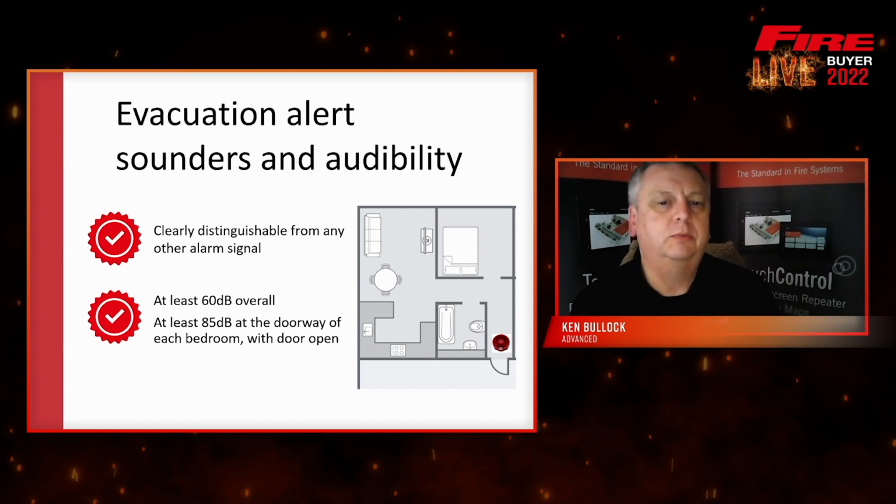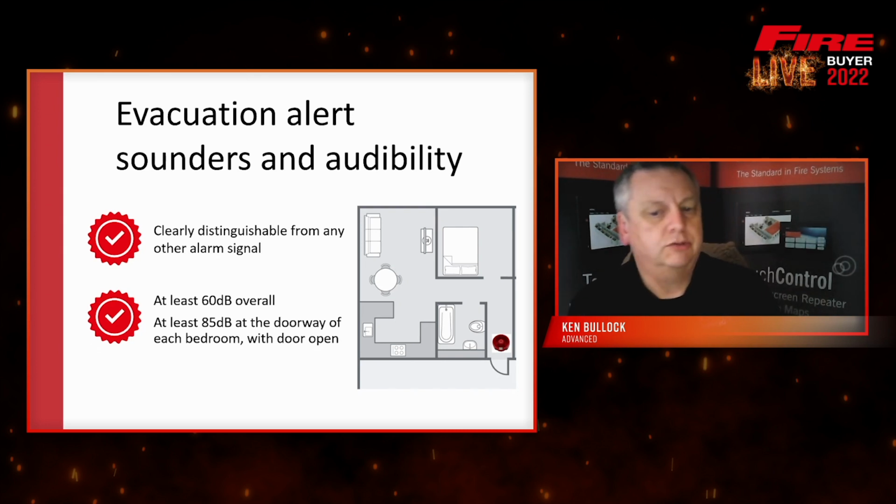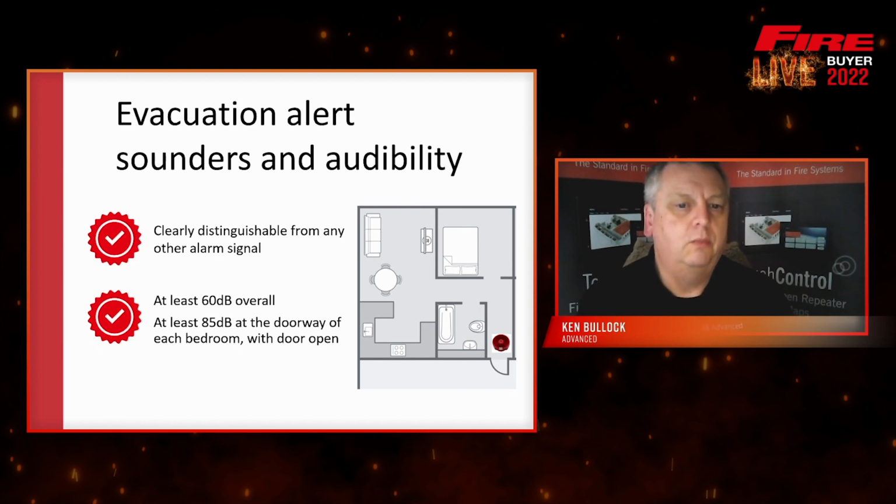Once we have our distinguishable signal, our tone, we must then achieve 2 sound pressure level readings. The first one is 85 dB at the bedroom door with the door open. So on a 1-bedroom flat, the one sounder may suffice. But if we have a 2 or 3-bedroom apartment over multiple levels, extra devices may be required. We then have the principal inhabitable room. This is the room that is used for regular daytime use. Here, we need to achieve 60 dB. The other rooms, the bathroom, the kitchen, we do not need to class within what we're trying to achieve.